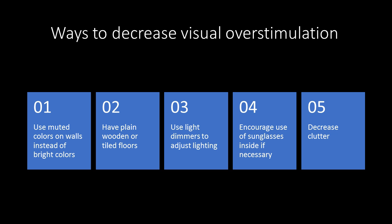So how do we decrease visual overstimulation? Maybe the walls in each room should be a little bit more muted colors and not very bright colors. The floor should be plain, tiled or wooden. Light dimmers are fabulous. They really help with some of that. Some people wear sunglasses inside. And clutter, again, could be just too much visual overstimulation. It is for me. I had a client who was kind of a hoarder, and it was very difficult for me to concentrate on what was going on because my eyes were drawn all over the place.